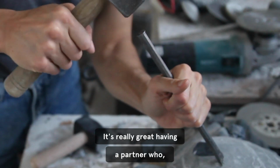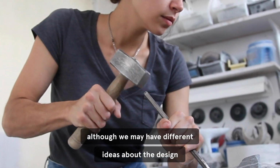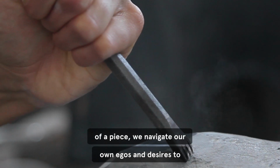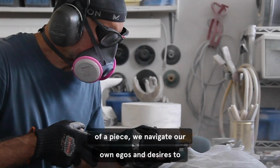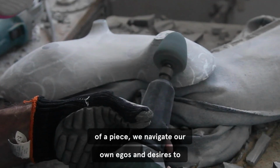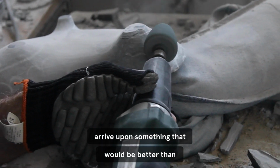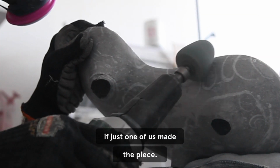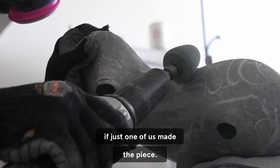It's really great having a partner who, although we may have different ideas about the design of a piece, we navigate our own egos and desires to arrive upon something that would be better than if just one of us made the piece.